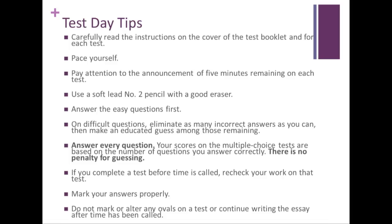And of course, we have different test tips and they're all online. So you have to remember about bringing a number 2 pencil. You have to remember about bringing erasers. You have to remember to bring your ID. You also have to remember to bring your admissions ticket. It is very important because sometimes we have situations like that.